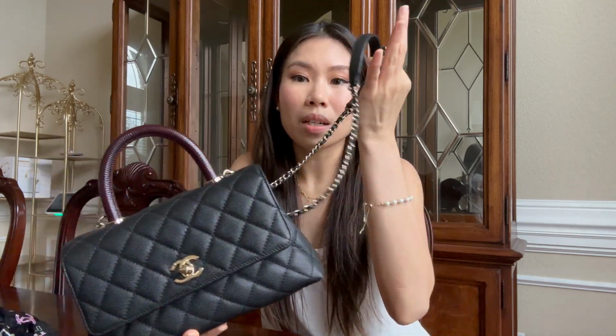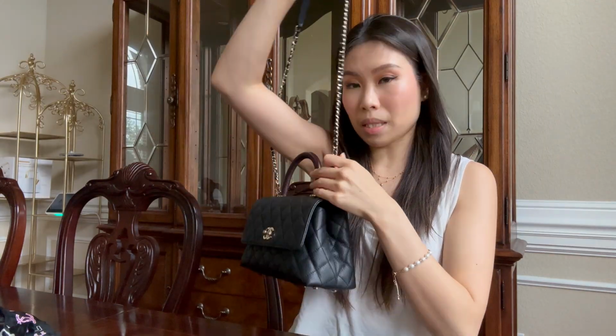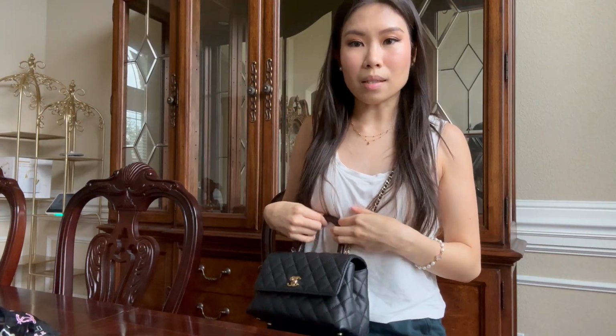So pros is classic timeless design. It will always look beautiful no matter how many years pass by. Black caviar, so it's a high resale value. Light gold hardware, it's versatile. You get a strap that's removable, as you can see right here, so you can just use it as a handle bag. You can use it this way, put it over the shoulder, and if you're petite enough, you can do it across. I'm small chested, so it doesn't bother me at all.